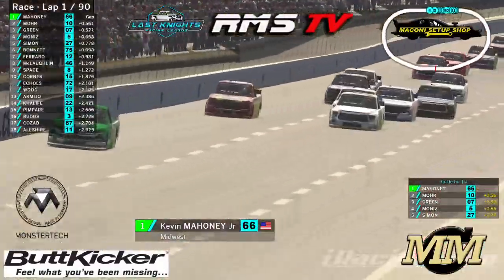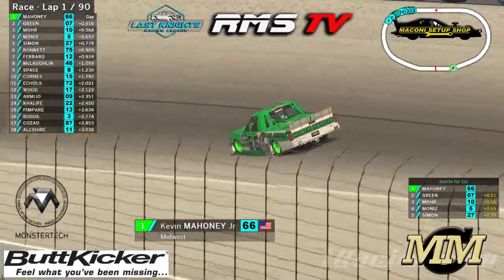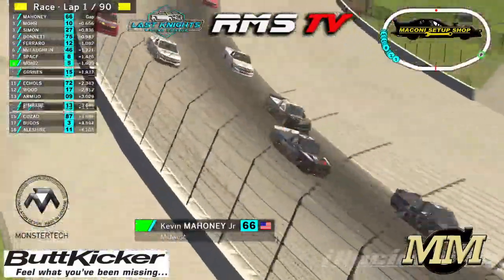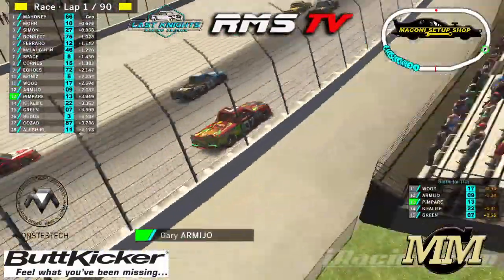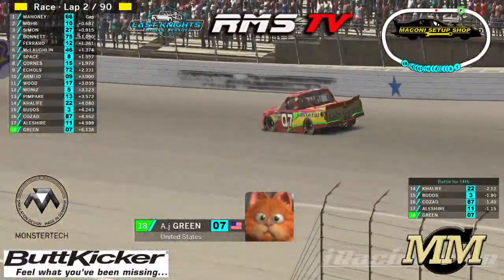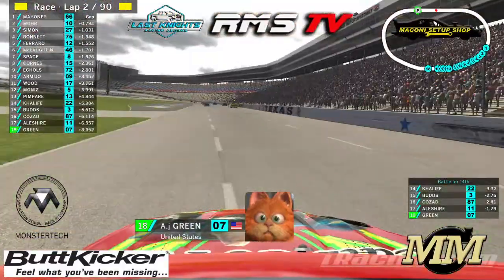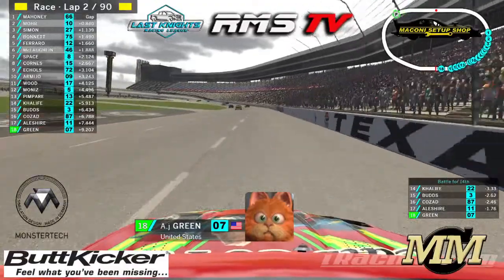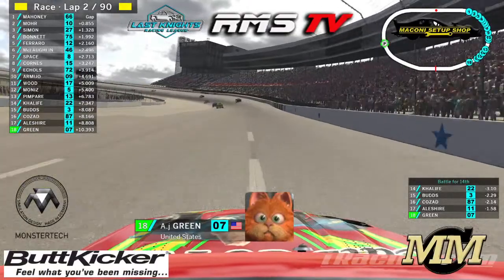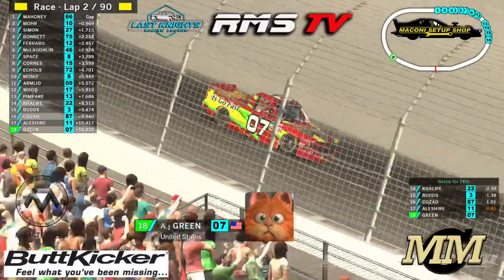And this isn't Daytona or Talladega, so I'm not sure how much the draft would really have an effect here. Oh no, AJ spinning, AJ Green. That's going to bring out a caution. Wow, I can't remember the last time I saw him spin. Got a little damage there, right rear damage on that 07 truck. Damage on the front as well. Oh boy, I bet you he didn't expect that either. Caution here on starting lap number 2. An unexpected spin by AJ Green.